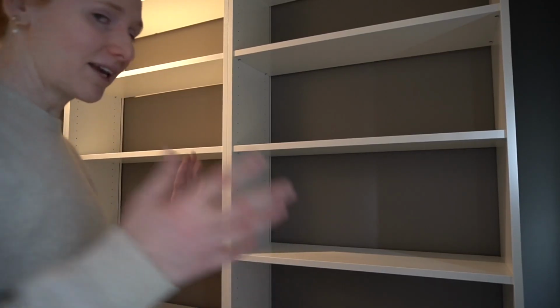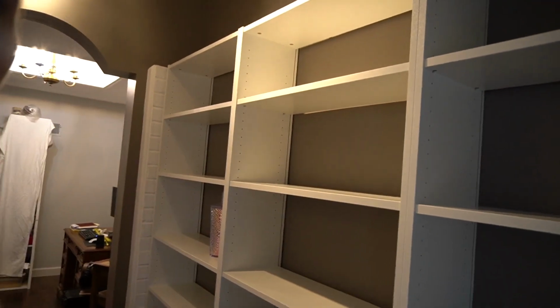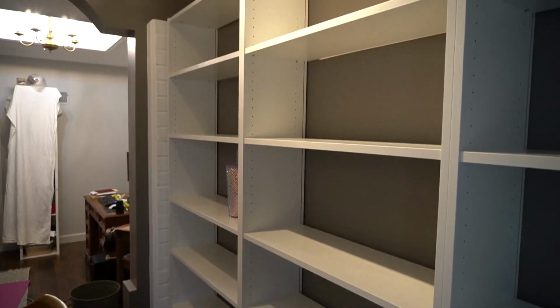Let me take the camera off the... Well, here, I'll just pick it up. That's easy. I just pick it up and just kind of do that. So that's the bookcases themselves.